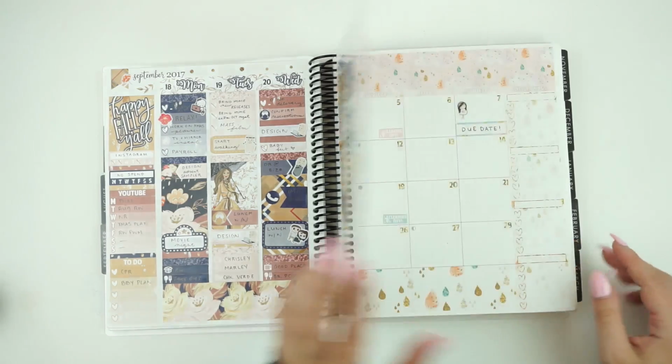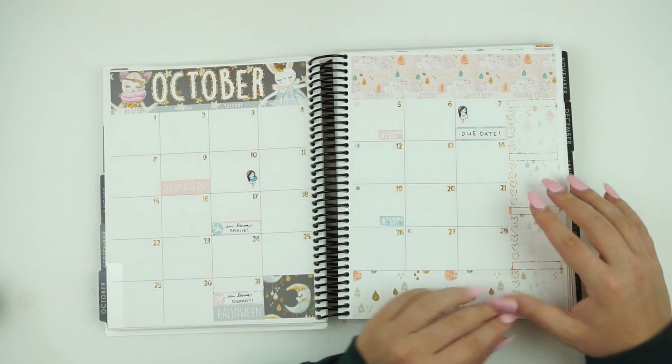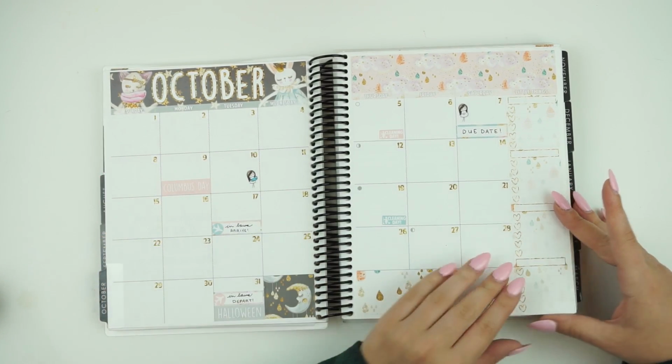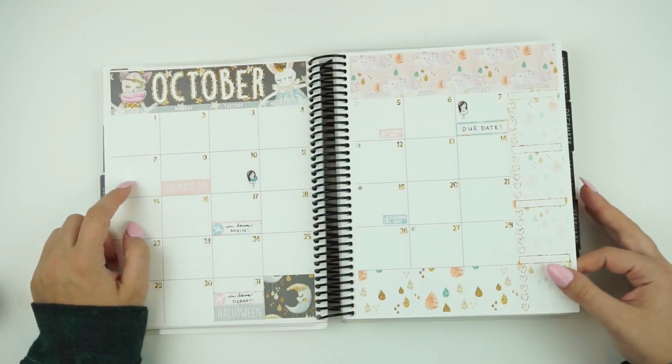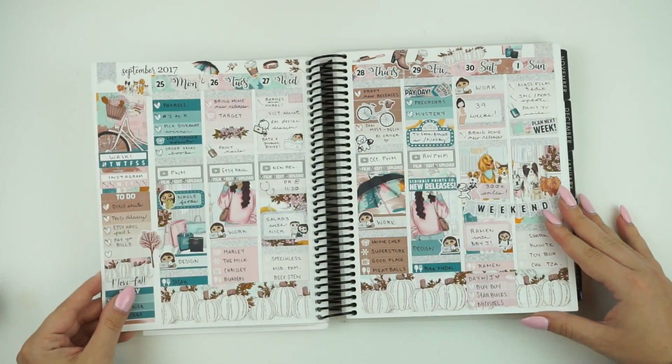I was 38 weeks pregnant. This is my October monthly. My due date was on the 7th, and I was induced on the 8th, and then Bennett was born on the 10th. I was in labor from like midnight to like 5 in the morning.